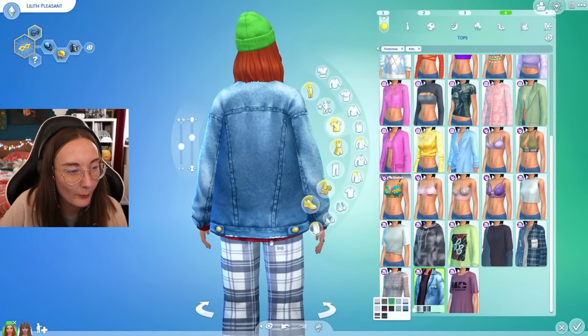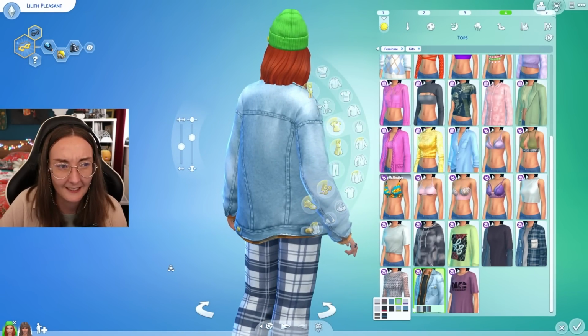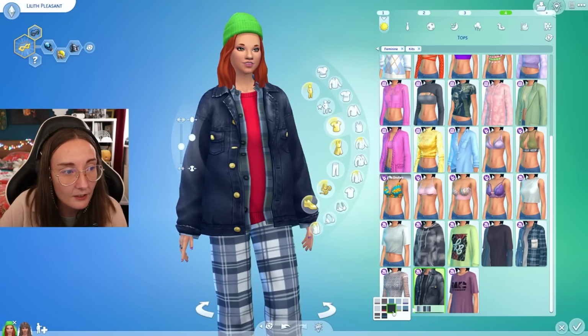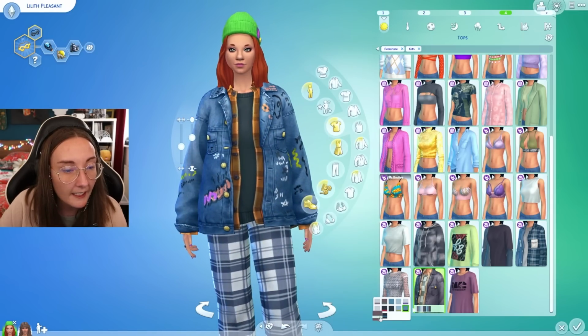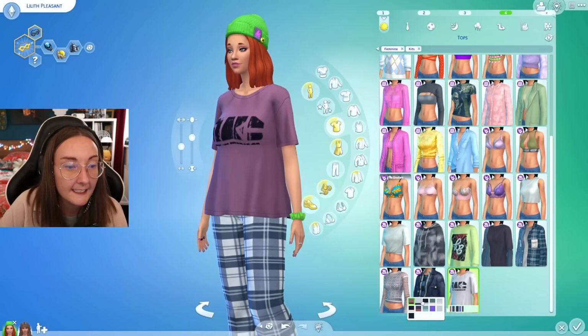That looks a little bit weird when your Sim is moving around, but I guess it doesn't always sit like that. It just looks a little bit funky. I'm gonna get a lot of use out of this. Hopefully it's tagged as cold weather, because it's gonna be so annoying to consistently tag and untag things. But yeah, again, I like this. I'm not shocked that I like this stuff.